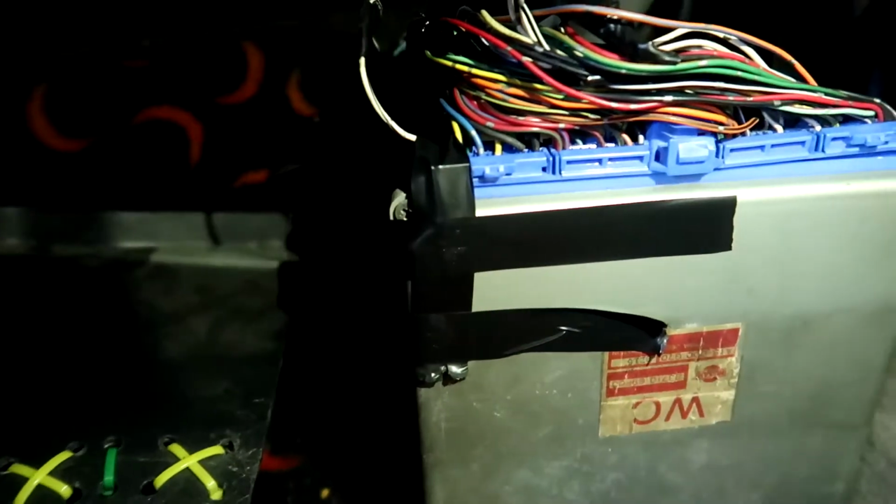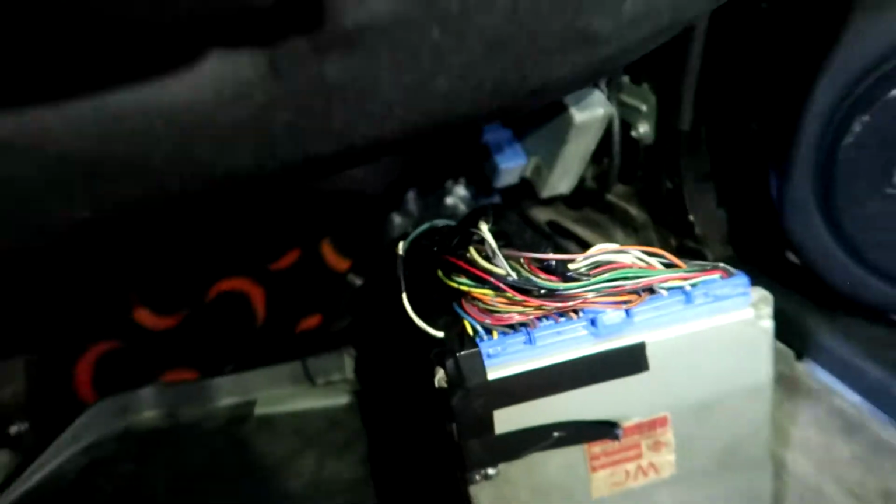So as a quick fix, I have this taped so it doesn't move around even though there is that bolt in it. And basically on the pinout, number 101 is what actually powers that pulsating feed and power for the injector to turn on and off. So I literally put that in and now the car runs flawlessly. So we'll go cruise it around a little bit.